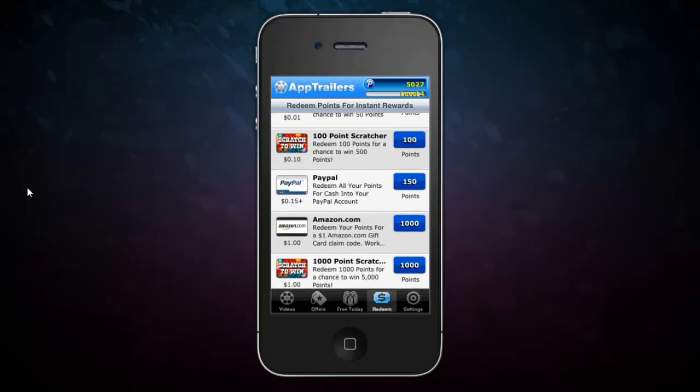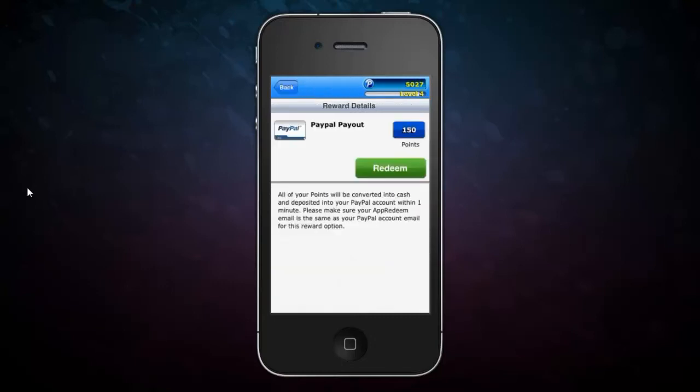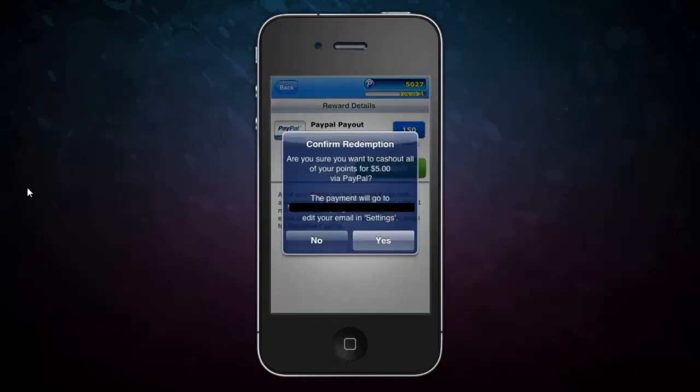So I'm going to do mine for PayPal. I want to redeem all mine for PayPal. So here we go. I'm going to show y'all that this app does work. So I'm going to click redeem. It says, are you sure you want to cash out all of your points for $5 via PayPal? The payment will go to my email, which I had blocked out because I don't want y'all to see that. Because last time I did that, somebody tried to log into my account. So it says you can edit your email in settings.